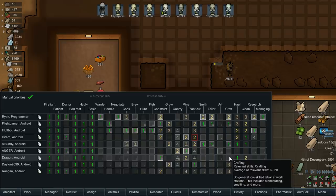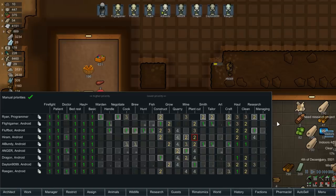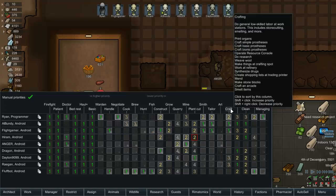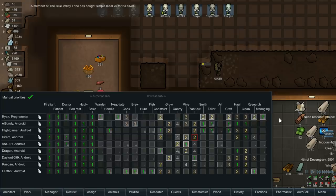Because right now we're not crafting any craftables that are skill dependent for quality. And I don't actually think there's a whole lot. Is there anything here that's actually skill-dependent? We got weaving wool, which isn't skill-dependent, I don't think. Technically, mending is skill-dependent, because if you mend stuff with a low skill, then you have a higher chance of failing on it, which then drops its quality.